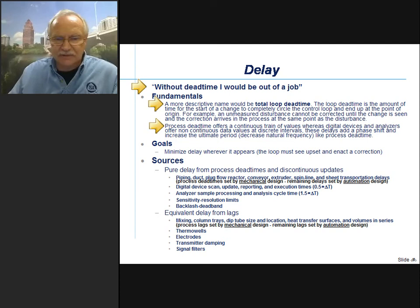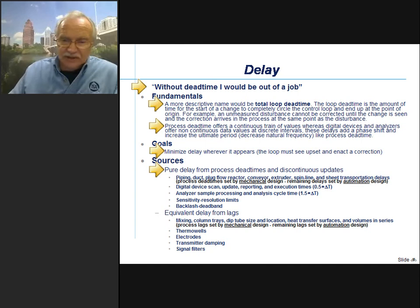Our goals are to minimize delay wherever it appears. The loop must see the upset and enact a correction as fast as possible. What are the sources? Pure delay comes from process dead times and discontinuous updates.